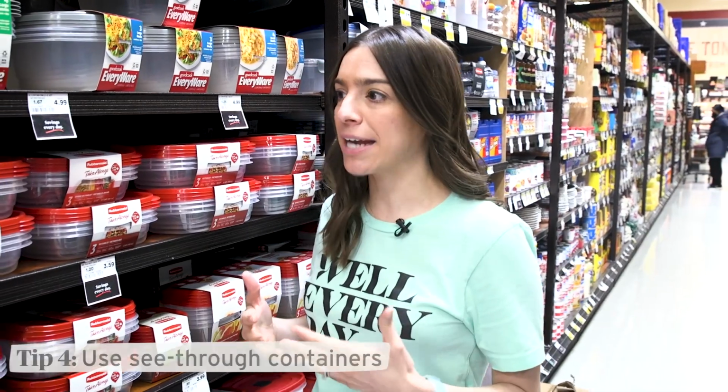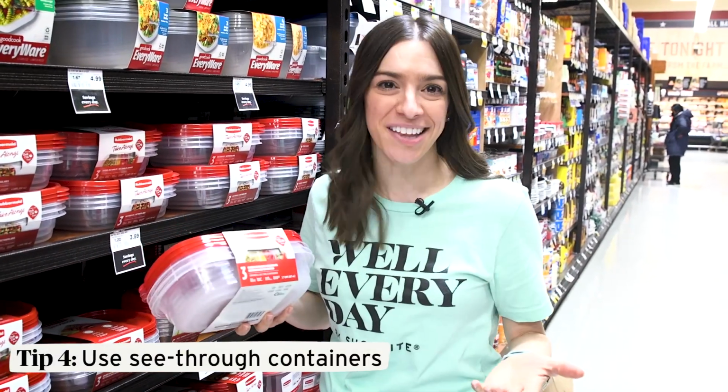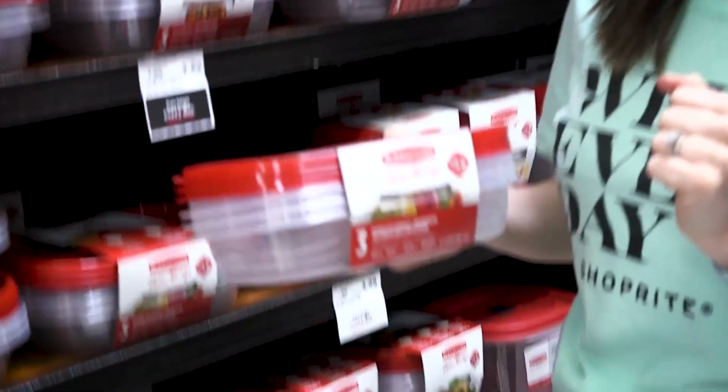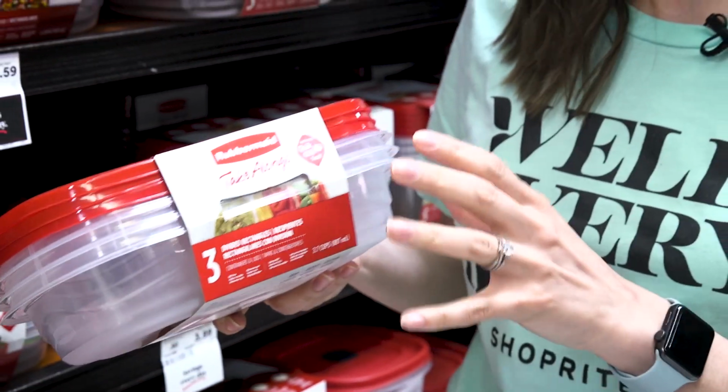My next tip is all about how you're storing your meals or your ingredients. So keep in mind, anytime that we can actually see through the container, it reminds you what's in there and you're more likely to eat it before it goes bad. Looking for clear containers will help you to make sure that you're eating all of your leftovers, whether it be a full meal or a full ingredient. And by having this, you can also label it and put it in the freezer if it's getting close to the end of its life.